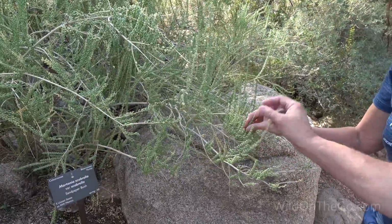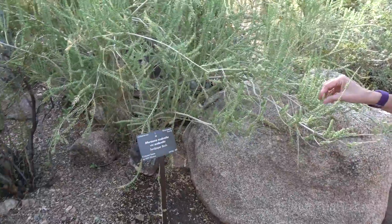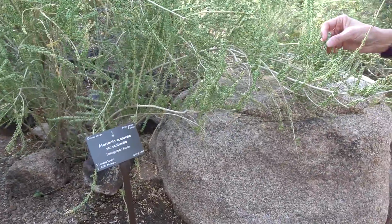This is kind of interesting. It's called the sandpaper bush, and it kind of feels rough, almost like sandpaper.